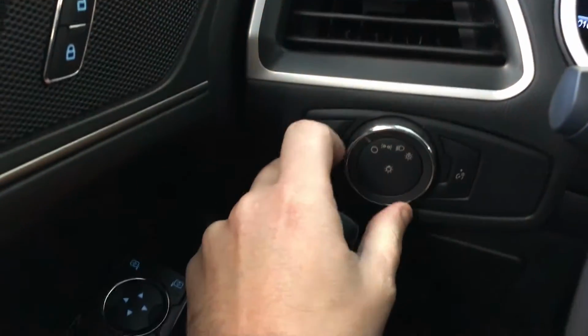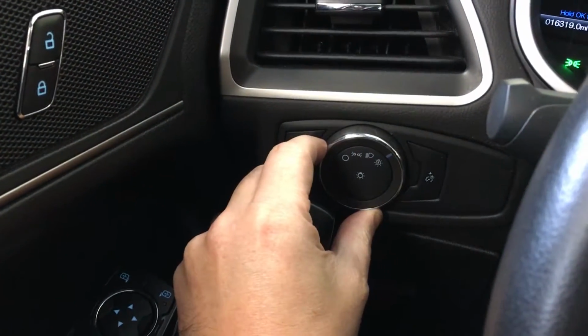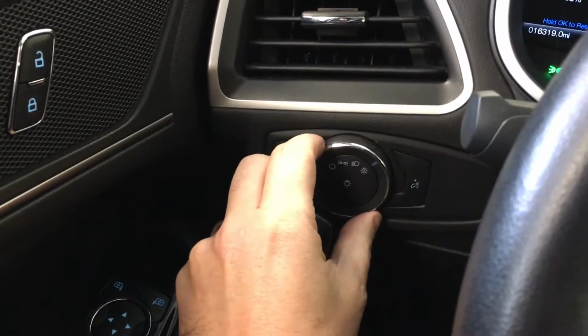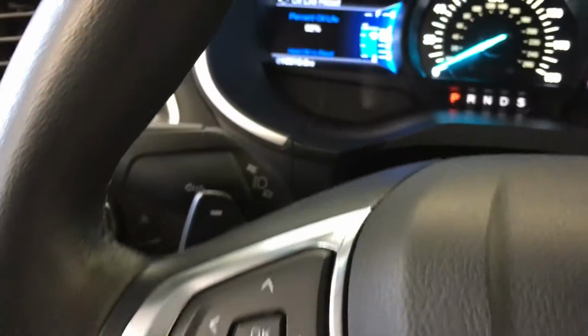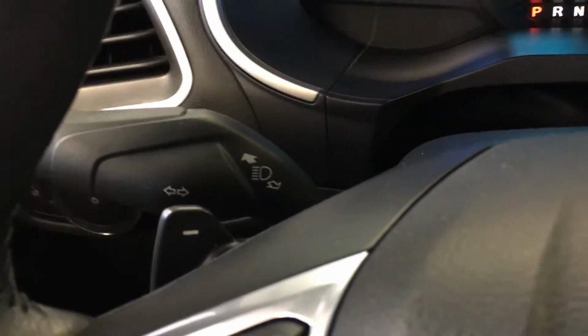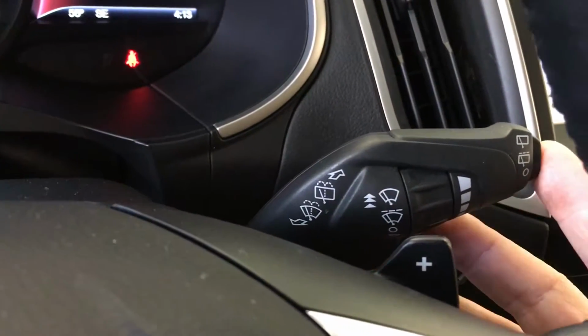We're going to go ahead and go over the controls. We're going to work left to right. First of all, you do have an auto headlamp setting right here, which is nice. These are your dimmer switches for your gauges and your interior lights. You have a stem switch here, which is your turn signals and your high beams. Over here you have another stem switch, which is your front and rear intermittent wipers and washers.